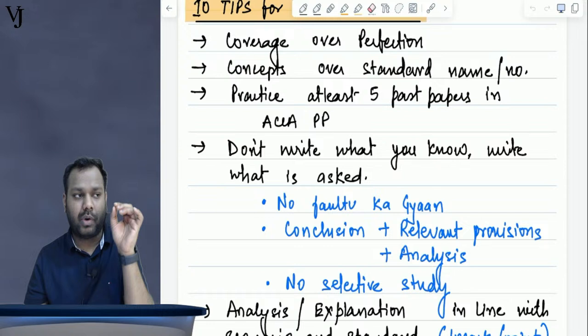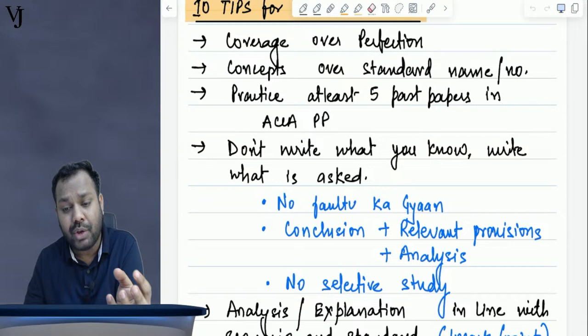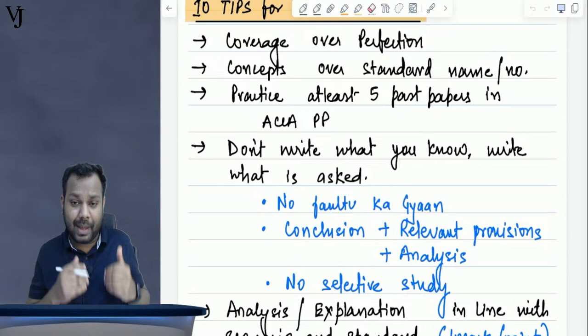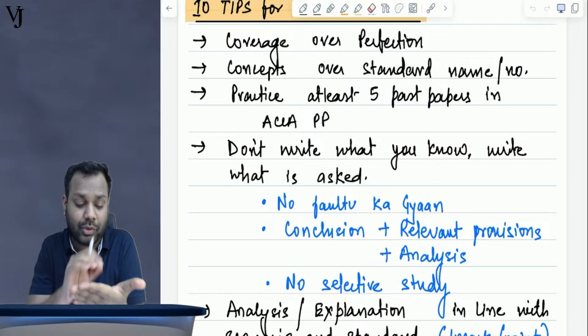Now, how well you are able to justify your provisions, justify the scenario, you will get the marks for that also. How well you can conclude your answer, how well you can justify the reasoning behind your conclusion, you will get the marks for that also. If there are calculations involved in the question and you have done the calculation correctly, you will get the marks for that also. Okay? So, understand, examiner here, in this case of SBR, is ready to give you marks. But it is you who has to write the answer and give him the content so that he can give you the marks.